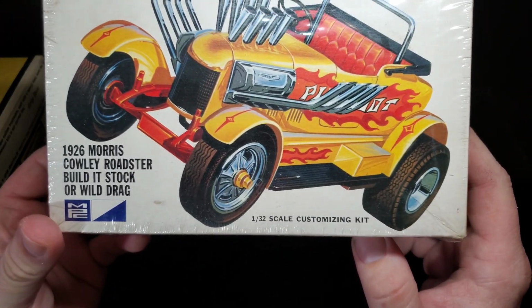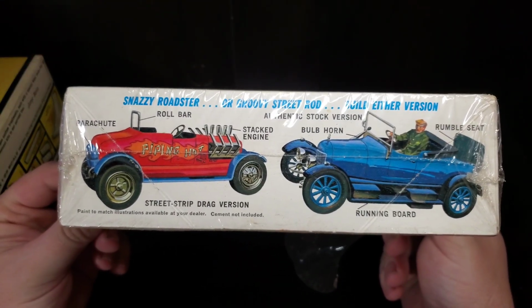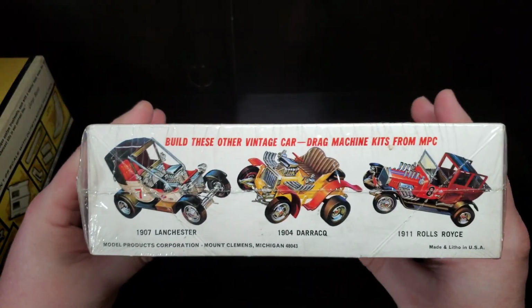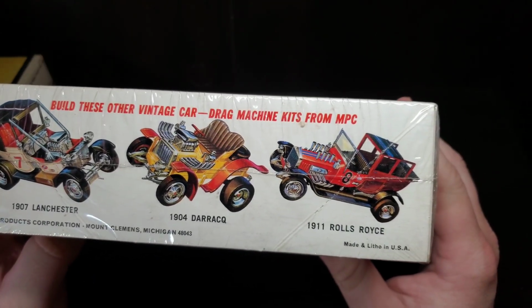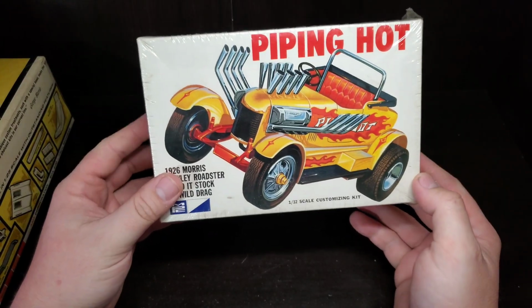This is a small scale customizing kit. You can do her stock or as a dragster. Just really cool box art and decent price. Figured why not. We'll give it a look. We got some other cool hot rods there. I'm sure the box art is probably better than the kit, but someday we'll dig into that guy.